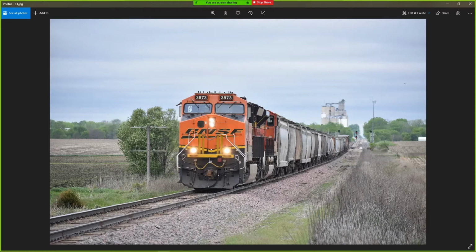And this by far was the shortest 338 I've ever seen. I believe they were 32 cars this day. Just wow, 32. Yeah, that was a hard chase. I'm surprised they even bothered with 2 engines on it, quite frankly. I am too, but my guess is this is probably off a grain train or something, and it was just going back east. But I have no idea.